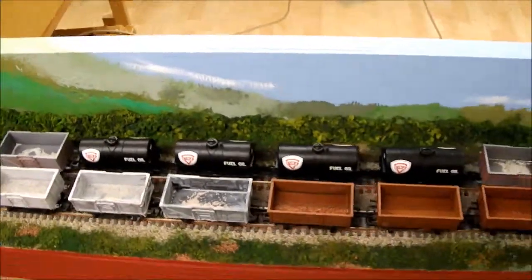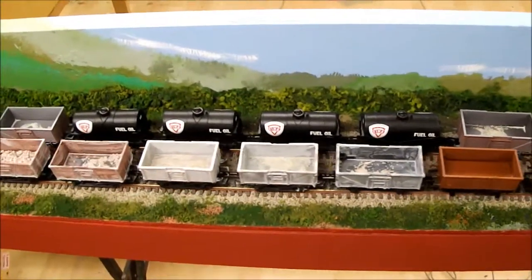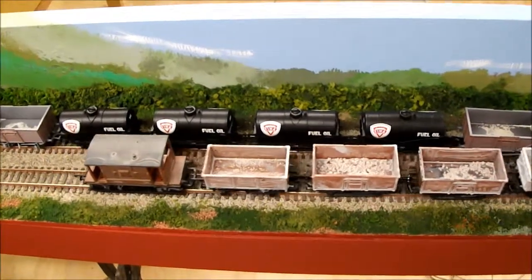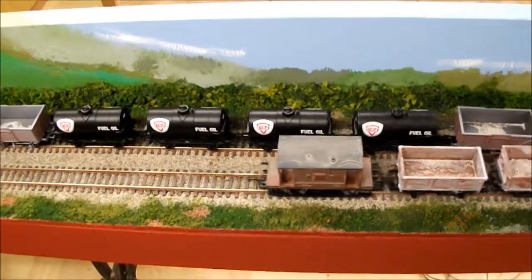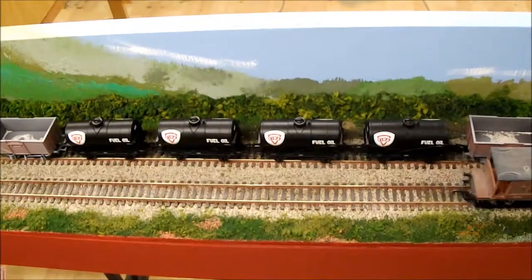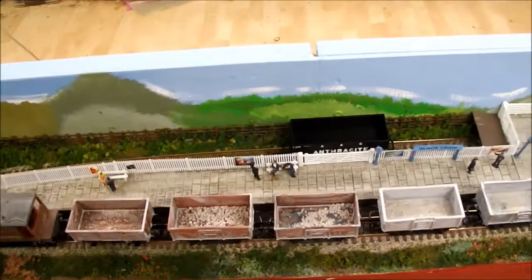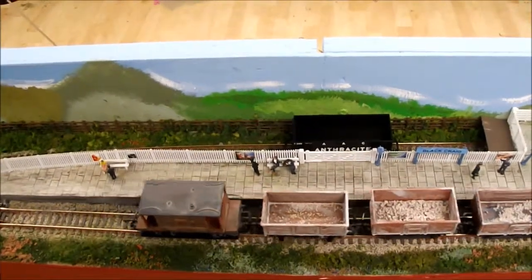Next is a cut of oil tankers. These are moved to and from the fiddle yard to imply that there's an oil depot nearby. Little freight is handled at Black Craig station.